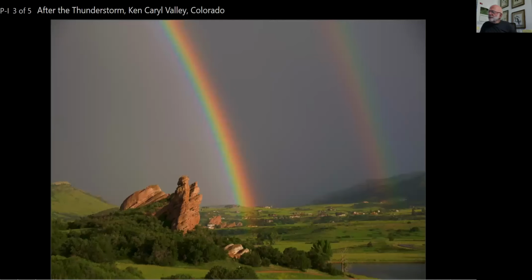After the Thunderstorm, Cancaril Valley, Colorado. While it's a wonderful capture of a double rainbow, the rock formation in the foreground says Front Range very clearly. So we have an interesting sense of place here.